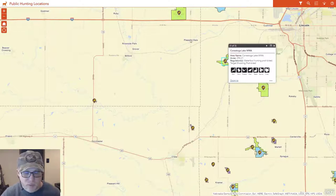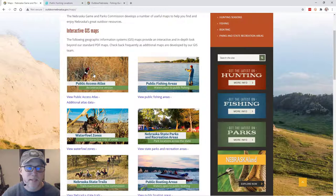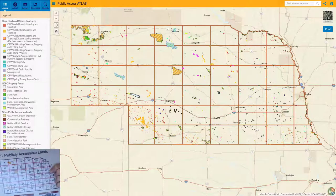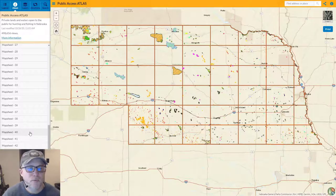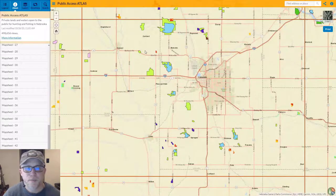So I'm going to hop over to that public access map. That is what I use the most. So here it is, the public access atlas. Got a disclaimer. And here again, we have a map of Nebraska, and you notice these squares on it, and these squares might look familiar to you. It matches this nicely. So each of your little sections here, if you're used to looking at the printout, you know where these are. And although these aren't numbered in this view, if you hop over to the About, you'll see here's all of those numbers. So I know I am in number 43. I jump down here to Map Sheet 43, and bam, it zooms right into my area. Pretty cool.